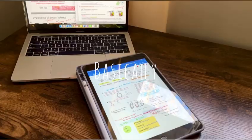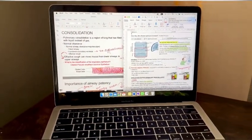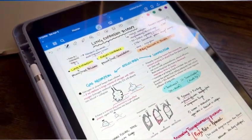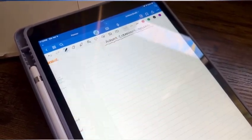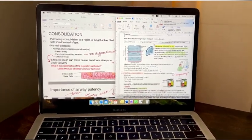Basically, I'm studying all through the day, but I just wanted to be more productive and share with you what I do, how I do it. So basically, I just make my notes here and I'm using my laptop as my tripod. So wish me luck. So basically, I'm just studying this course. It's called Airway Interventions. So it's basically how we can keep the airways open. So I'm just making my notes here and I will just show you.